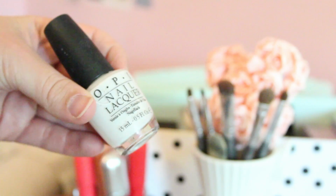It matches everything. The white nail polish I have at the moment is the OPI nail lacquer. OPI is the expensive nail polish that they use at salons, and I got this one time when it was on sale just because I was curious, is this any better than normal nail polish? For me, I'm not sure it is. Next time I'll probably go back to the cheap nail polish, but it's been fun to try.